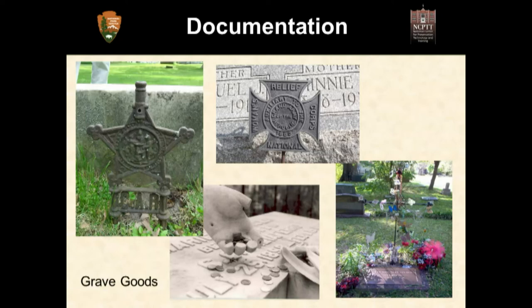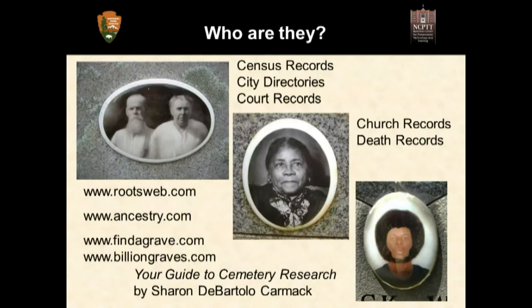Grave goods, other things, soldiers' markers, things like that. We talked a little bit about this. So trying to figure out the next step of documentation. Who are they?